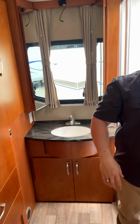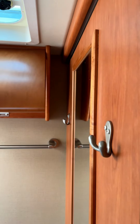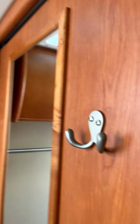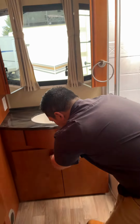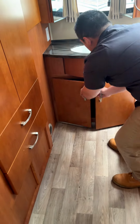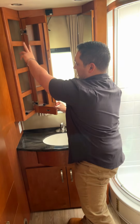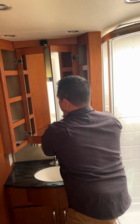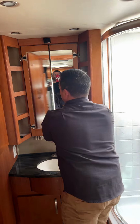You have storage over the toilet, you have a towel rack. You have a really tall mirror on the back side of that door. And then over here at your sink, you have lots of storage underneath the sink. You have storage like crazy inside here as well. And then if you wanted a mirror on this side, you can actually push these together and you have a mirror as well.